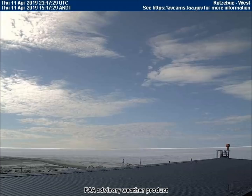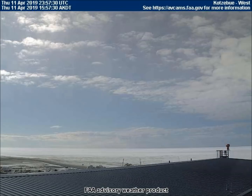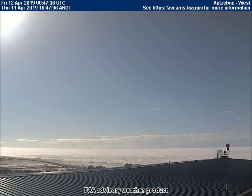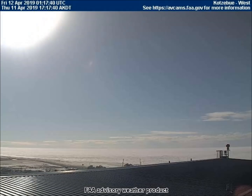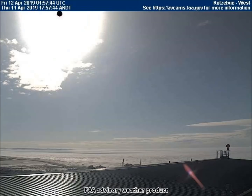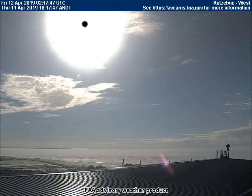The reflection is going from the right to the left. 5 hours later, our sun's reflection travels in the complete opposite direction, from left to right. The first reflection we saw is traveling twice the speed of our sun, which means it is closer.